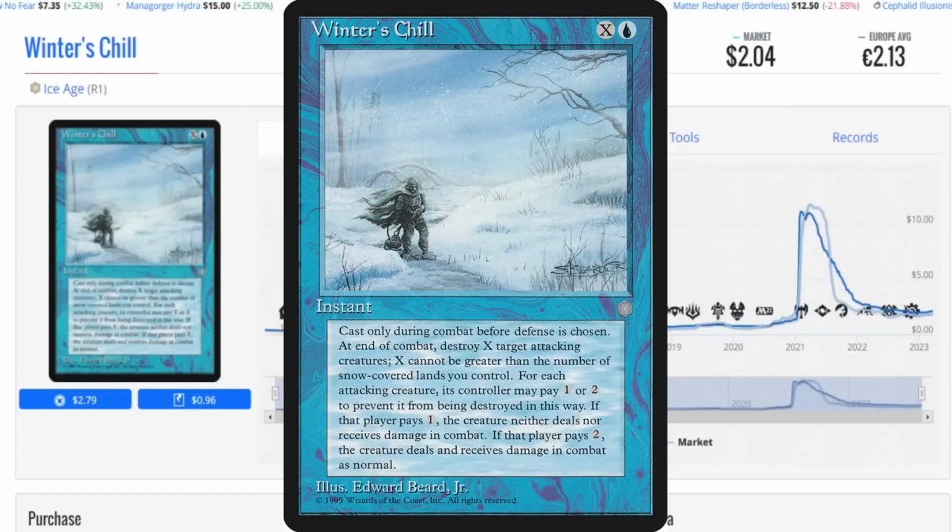For each attacking creature, its controller may pay 1 or 2 to prevent that creature from being destroyed this way. If they paid 1, the creature deals no combat damage and is not destroyed. If they paid 2, then the creature deals regular damage and of course is not destroyed. This is a blue board wipe that costs less than $2 and nobody sees it coming.